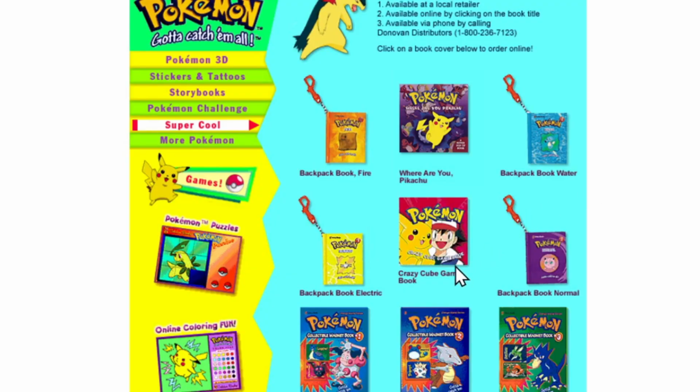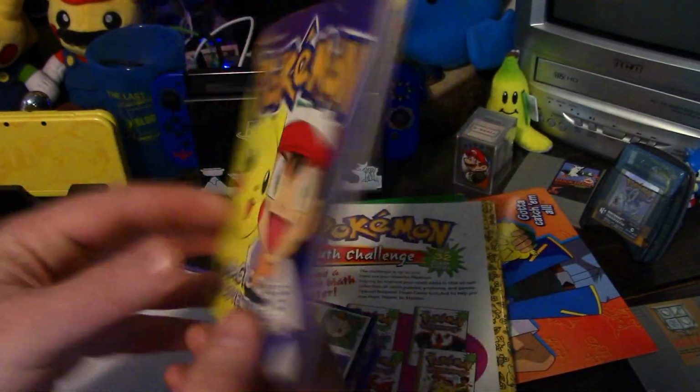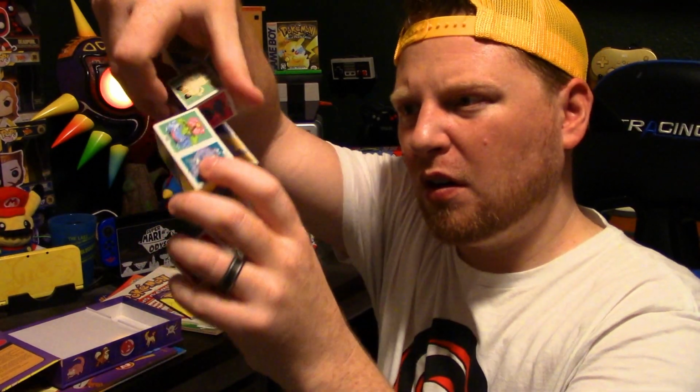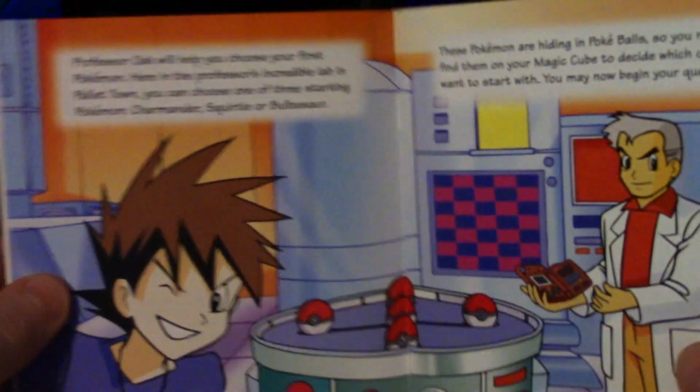And then there's the Crazy Cube Game book, later redubbed the Magic Cube Adventure Game. The contents included 1 adventure book, check, and 1 magic cube. Whoa, that's so magical! I don't know how it does that! And of course, 1 score sheet. Let's open up the book and get started.